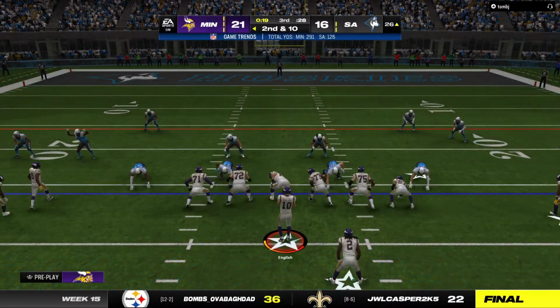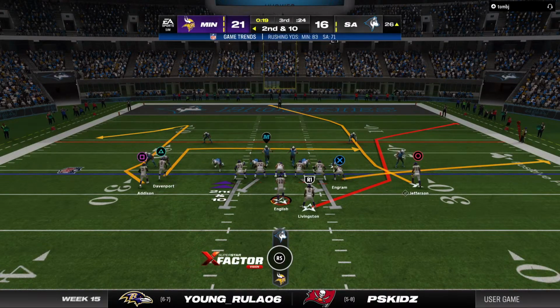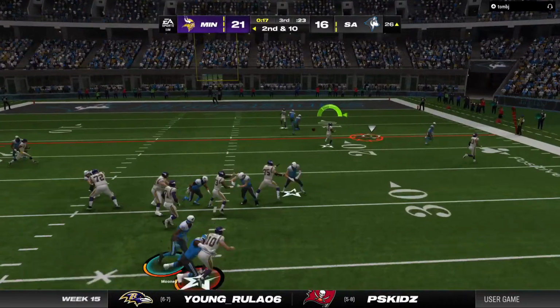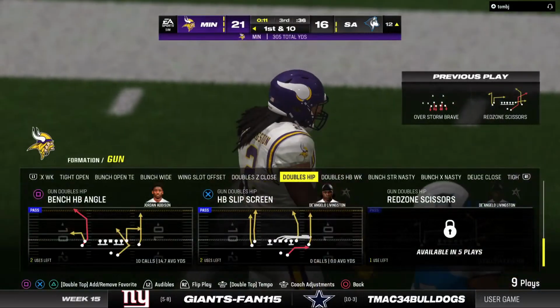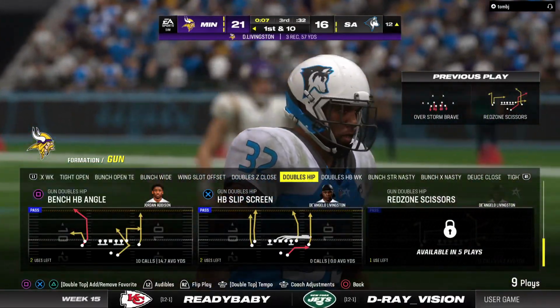Once again, they'll come up on the 26-yard line, 2nd and 10. Throwing again, English. And this time he's got the hook up. It's complete. They get 14 there. First down, Vikings. 14. First down, Minnesota.